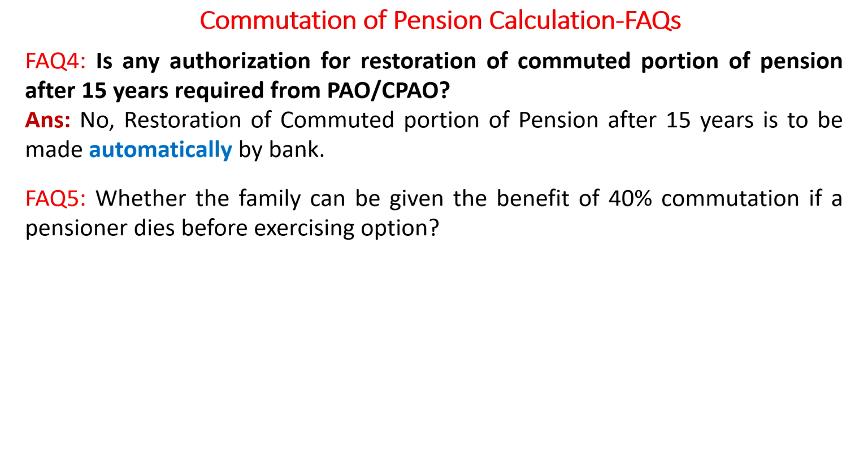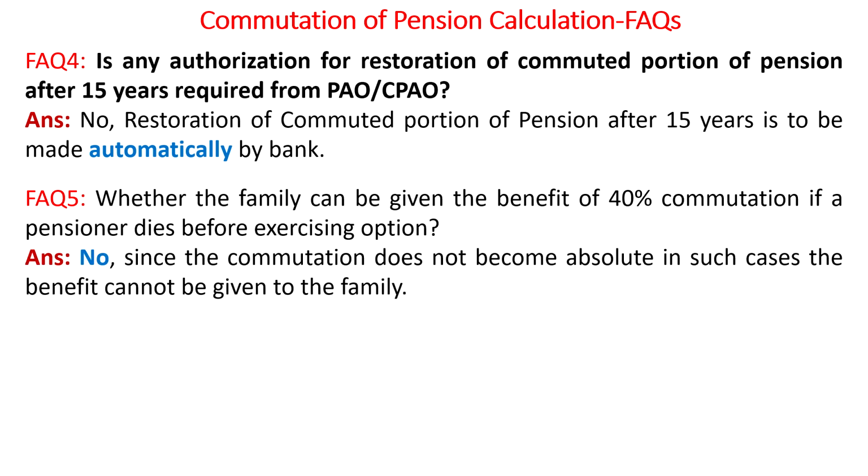FAQ 5. Whether the family can be given the benefit of 40% commutation if a pensioner dies before exercising option. Say suppose the person has died before giving an option for commutation of pension, whether the family can get? No. Since the commutation does not become absolute in such cases, the benefit cannot be given to the family members. So here the commutation of pension will be absolute. It can be without medical examination before 1 year, and it will be with the medical examination after a year.